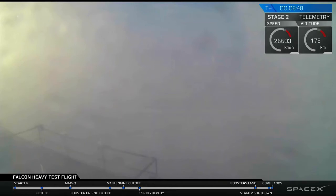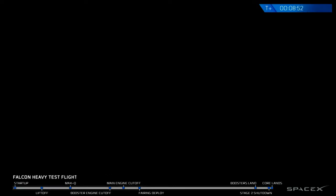Stage two, nominal parking orbit insertion. So it looks like that landing is happening at the moment. We have lost signal. We're hoping that signal comes back shortly. Oh, man. Yeah, as Michael mentioned earlier, with the vibrations of the rocket shaking up the cameras and the antennas on the drone ship, sometimes we do lose signal.